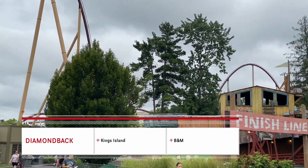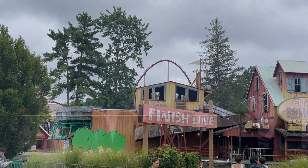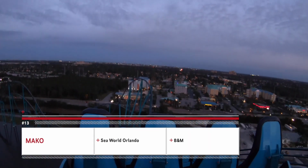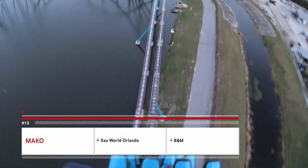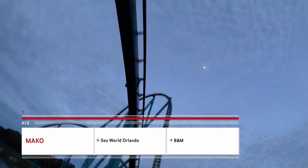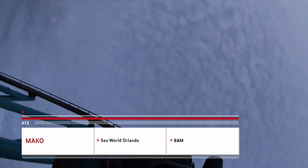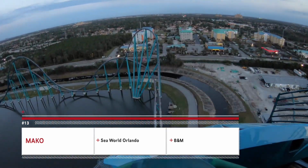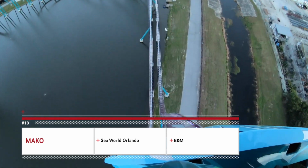And number 13, I swear to God this is the last B&M hyper, Mako at SeaWorld Orlando. Mako has the best drop of any of the B&M hypers in my opinion because it absolutely ejects you out of your seat if you're in the back row. After getting ejector airtime, you get strong floater the entire way down and then hit the tightest valley of all the B&M hypers, getting slammed with positive Gs.